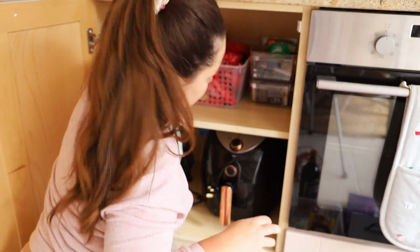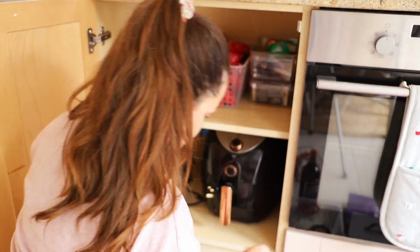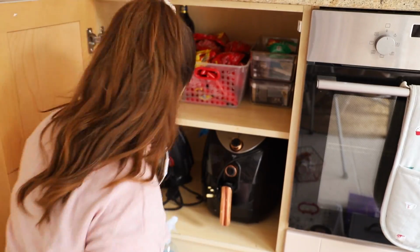Very random, but I'd love to know if you too have a random press that is unique to you and your family in your kitchen.